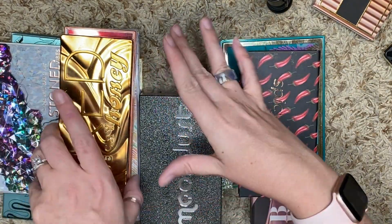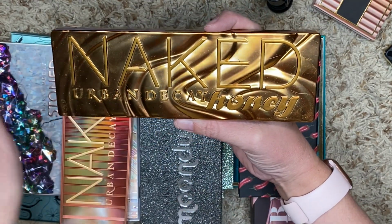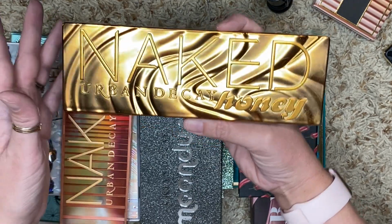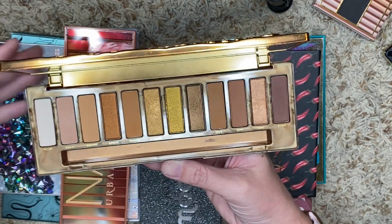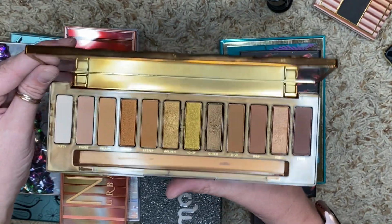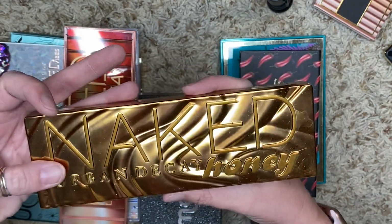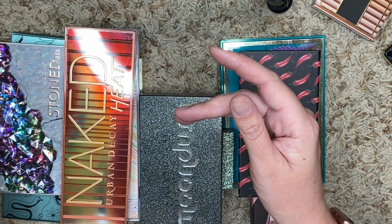Let's get into Urban Decay. Urban Decay Honey. This is a funny one because I actually decluttered it in my last year's declutter, and I brought it back out because I was not quite ready to let it go. I did a use it or lose it video with this one, and it's just really pretty. It's a great palette. So I want to use it more. I want to keep it in my collection. So we are going to keep it.